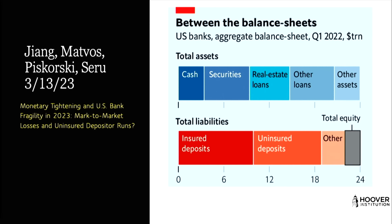So what I want to now do is to show you the same analysis that I showed you before, but instead of Silicon Valley Bank, for the entire banking system. So let's start. Here is, instead of showing you just Silicon Valley Bank, the entire US banking system. On the asset side, you see similar kind of things that I showed you before: cash, securities, loans, and so on. The entire US banking system is $24 trillion, okay? So not 200 billion now, 24 trillion.